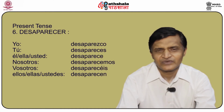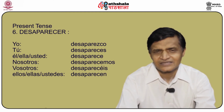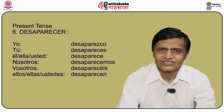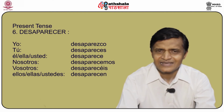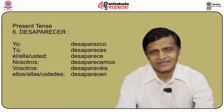What do we do with a verb like desaparecer, which is to disappear? I'll do the conjugation of desaparecer by following the rule that parecer changes into parezco. Yo desaparezco, tú desapareces, él, ella, usted desaparece, nosotros desaparecemos, vosotros desaparecéis, and ellos, ellas, and ustedes desaparecen.